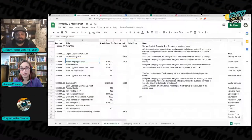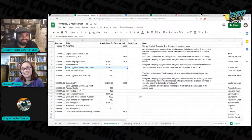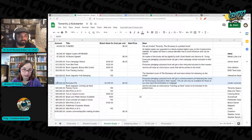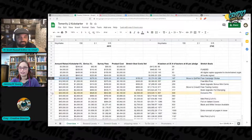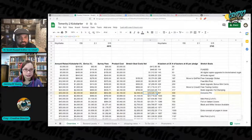And then, sometimes we do book upgrades like foil stamping on the covers. We do extra content like a bonus comic that I'm going to draw maybe. And here we have like an exclusive pin at 30,000 because that's our ultimate goal. Everyone who backs gets a pin in their package that features the cover of the comic on it. Cool. Like an enamel pin. And so that one's expensive, but it is for a really big goal. And because we have our lovely cheat sheet here, we know that we can afford it because our net should be very much in the positive at this point.